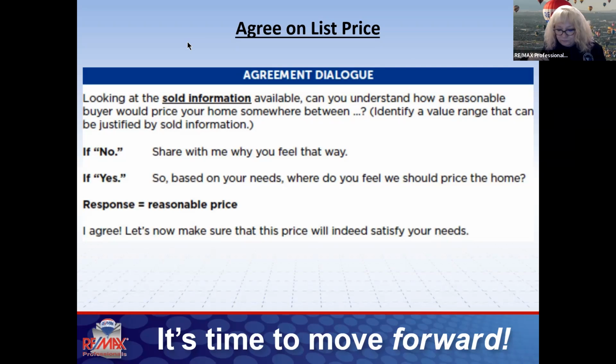Okay. So page 29 is your script on gaining the agreement. So looking at the sold information, can you understand where a reasonable buyer would price your home? And if they say no, share with me why you feel that way. Again, we don't want to get into dictator space. We want to say, well, tell me more. Why do you feel that way? Okay. And then based on your needs, where do you feel like we should be priced?